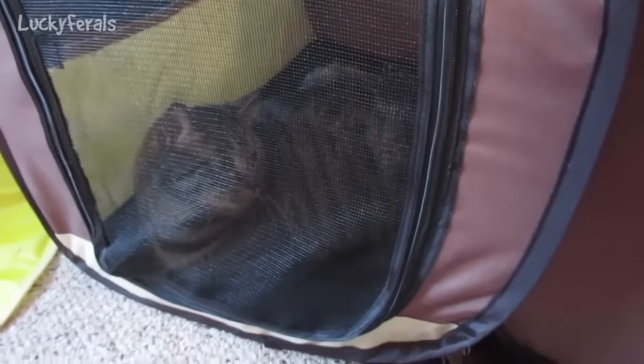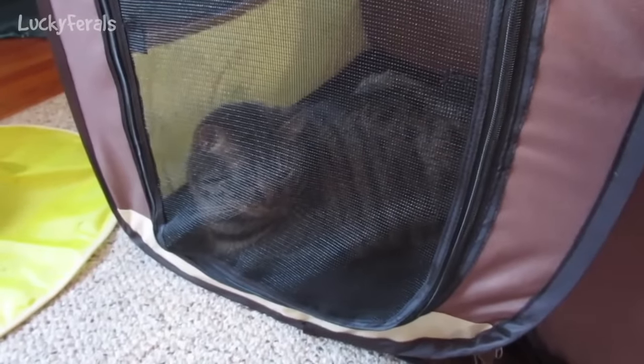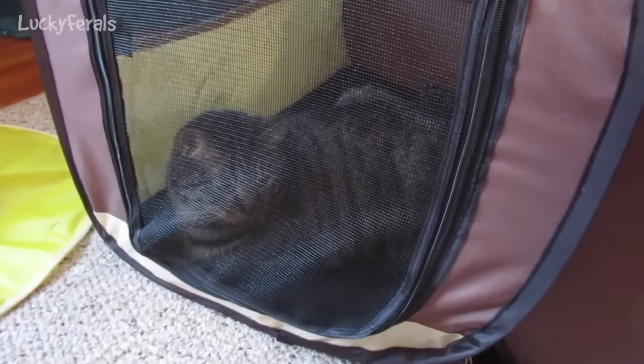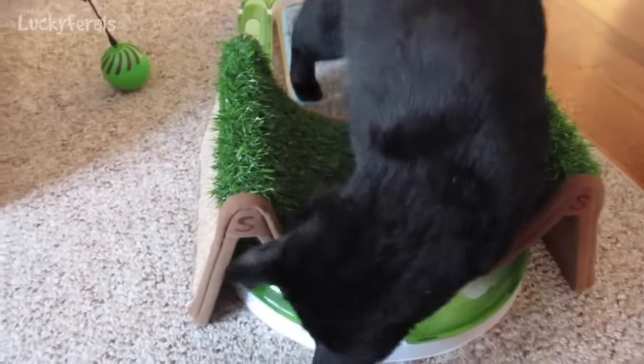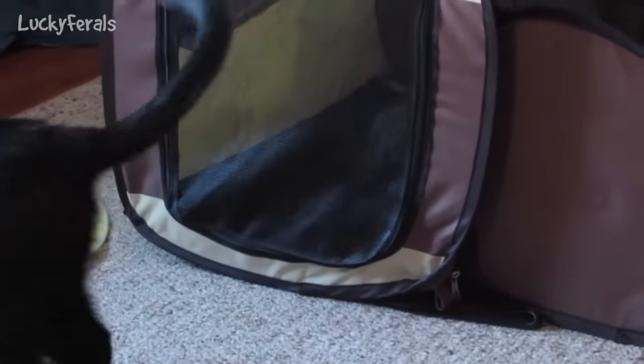What are you doing? You want to play with Simba? Simba's just hanging out. Now I'd feel much better if Stella wasn't in the dining room. Simba's growling.